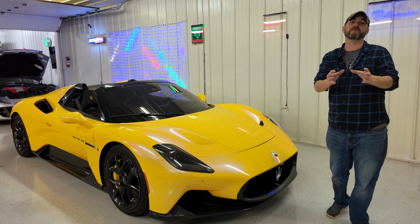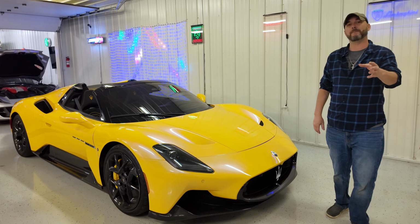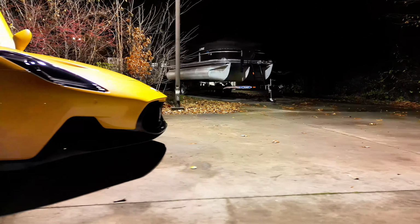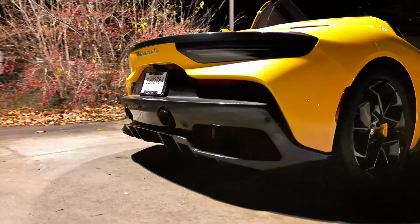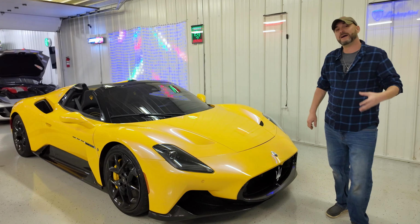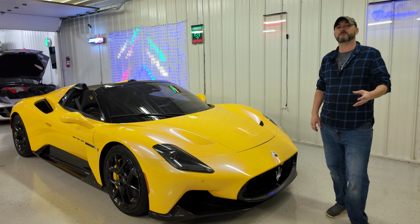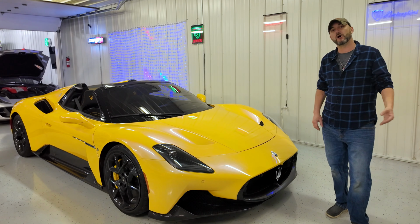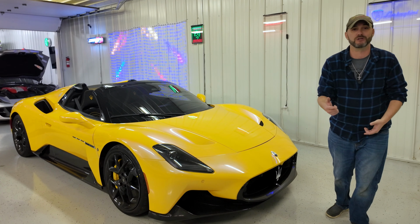One of the most expensive options on the car at a whopping $29,000 is the carbon fiber exterior. Everything you see around this car is carbon fiber, from the splitter to the spoiler and the rear diffuser in the back, as well as along the sides of the dihedral doors, which are also your beautiful butterfly doors. So that carbon fiber exterior, while expensive, also reduces the weight and generates a lot more downforce in the car. So when you're tracking it, you're getting just what you need.